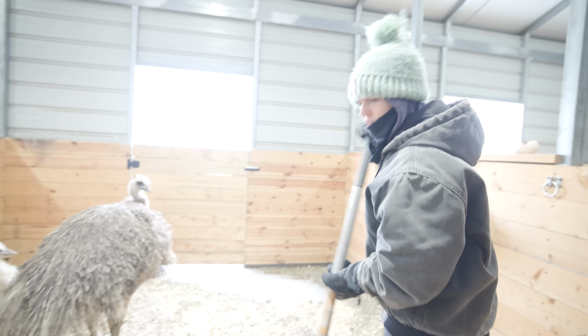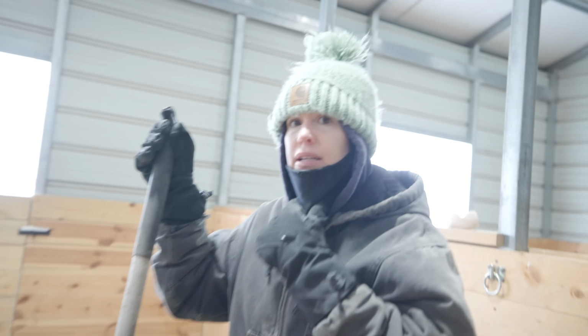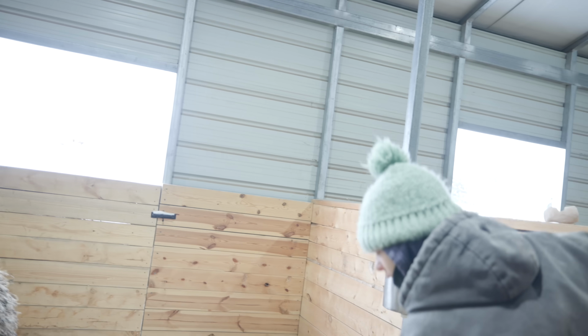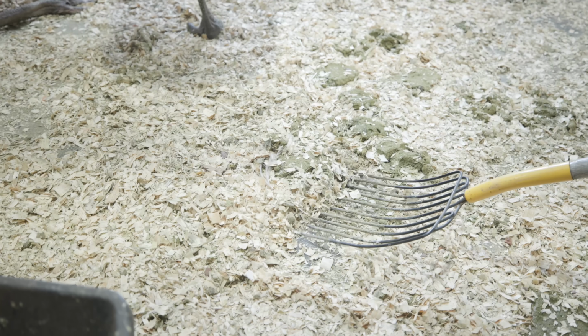All right, what's going on in here? So we clean out the stalls every morning since they've been here all night. And it's pretty easy to scoop out the emu poop. It's all in one spot. But it's really frozen today. It is hard.